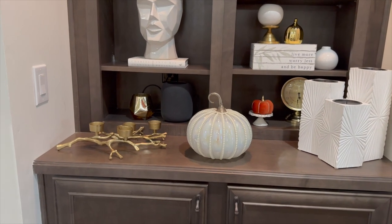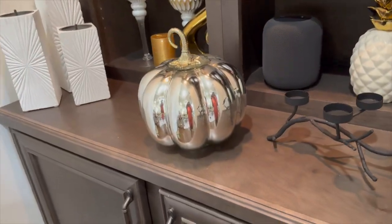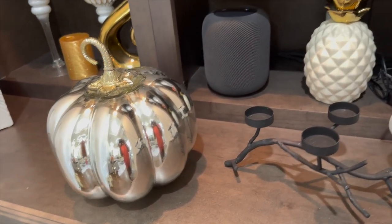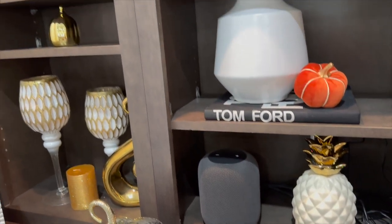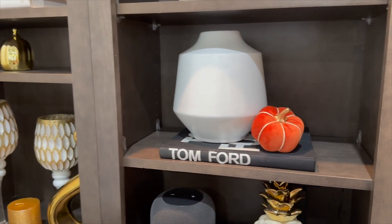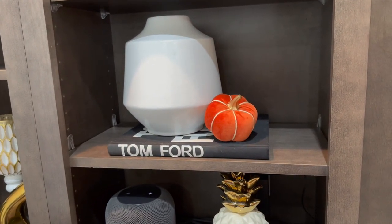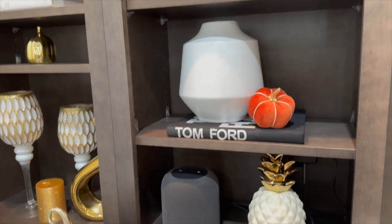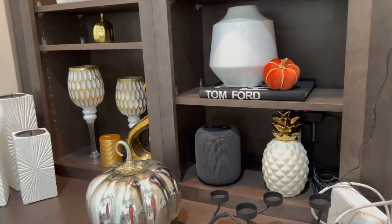Let's move over to the other side. On this side, I added another beautiful pumpkin. I also brought this one with me from Toronto. And then I just added another gold pumpkin here to match the other side, and just have this other beautiful one leaning against this vase. So that is it for the built-ins.